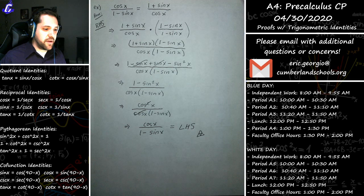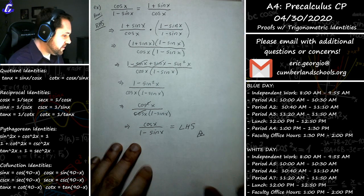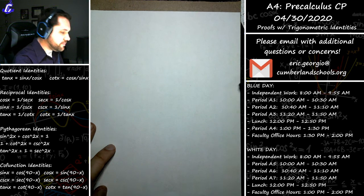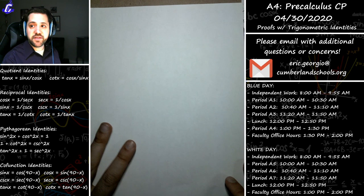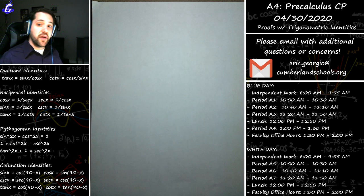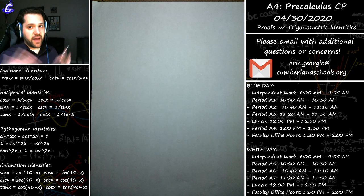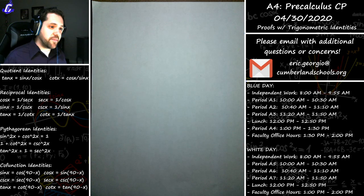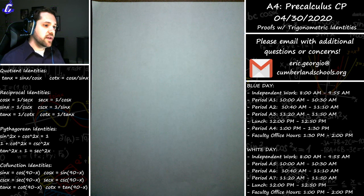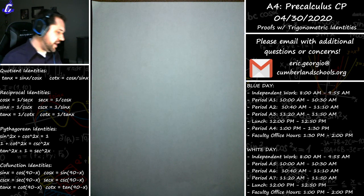We got one more problem to do. How about this? Let's get a brand new sheet of paper. Here we go. Last problem I want to show you today really emphasizes the skill of being able to find a least common denominator and stick fractions together rather than pull them apart. Exactly like a problem that you may have seen in Algebra 2, just now with sines and cosines instead of x's.